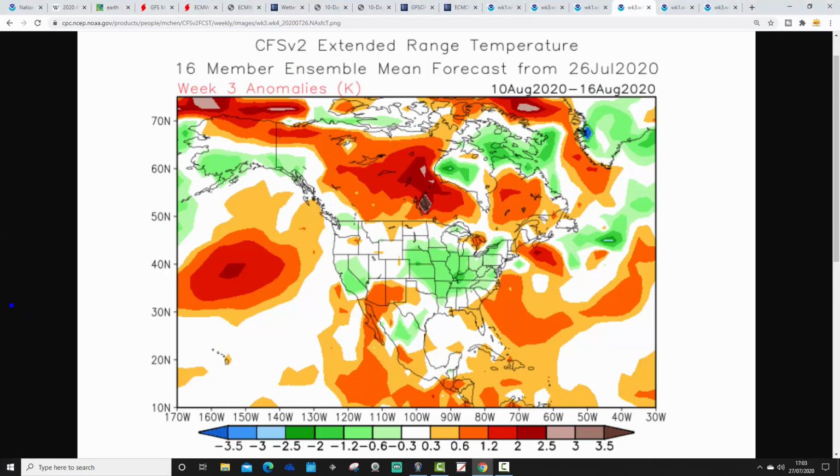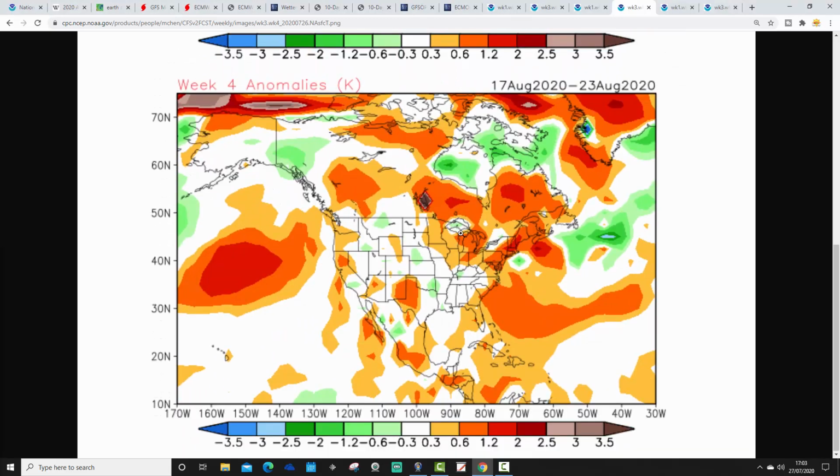But then week 3 cools down again, so this is the 10th to the 16th of August. So it tries to get hot again. It tries to go back, if you like, to the pattern that's given us this very hot July. But it's only a brief sort of return of that pattern. And by week 3, which is the 10th to the 16th of August, actually the temperature has gone cooler again through many of those midwestern and eastern states once more.